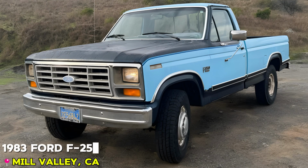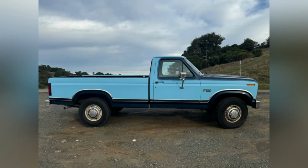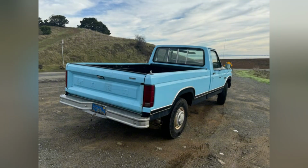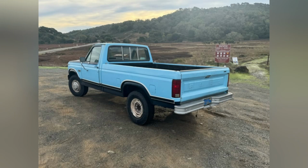1983 Ford F-250, price $6,000. It has 124,000 miles on the odometer and comes with an automatic transmission. Finished in blue both inside and out, the truck is powered by a strong-running 5.0L V8 engine paired with rear-wheel drive. It has been a California truck since new, which means it has avoided the major rust issues commonly found in vehicles of this age.